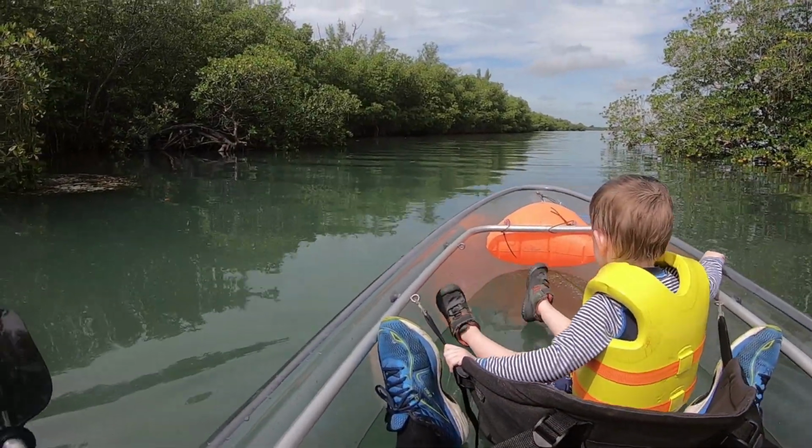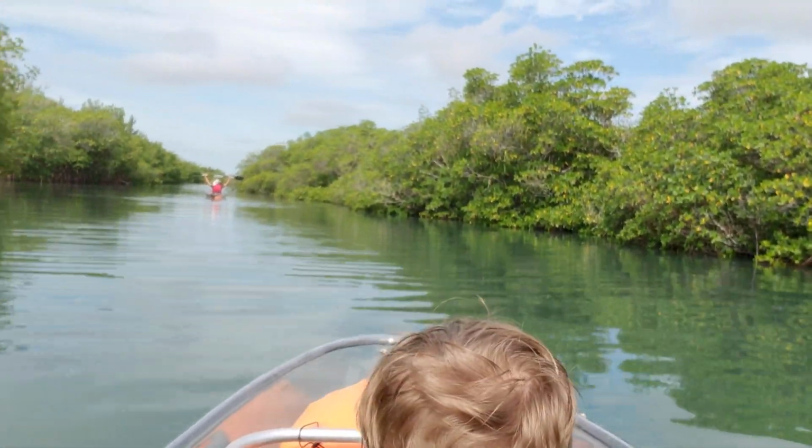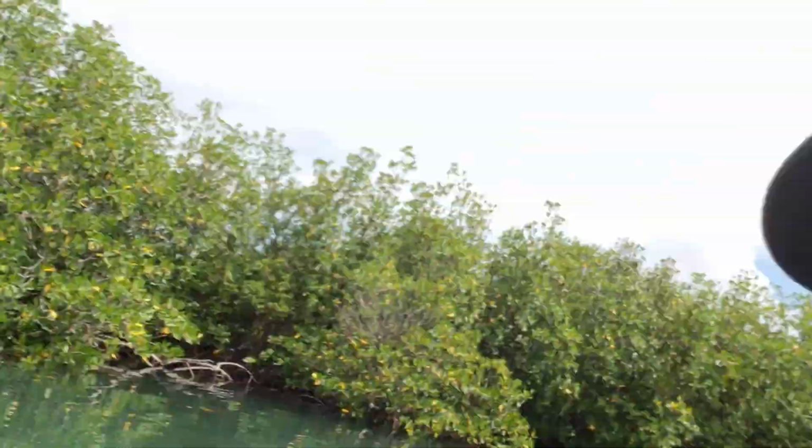Let's see how Mama's doing. Here we are in the mangroves. This is so beautiful and such an important part of the Florida ecosystem. The mangroves serve an important purpose in our ecosystem. They filter sediment. They prevent damage from storms like hurricanes. And they serve as a habitat for many of Florida's native birds, wildlife, and if we're lucky, we might be able to see a manatee.